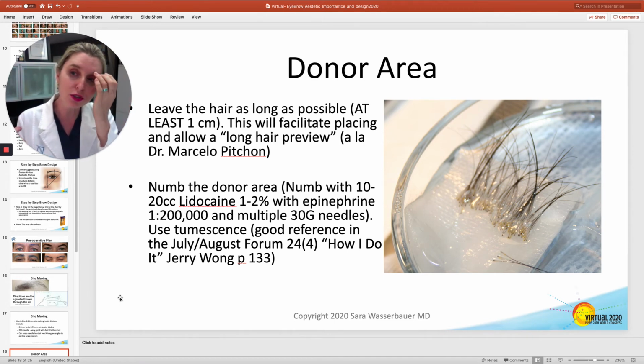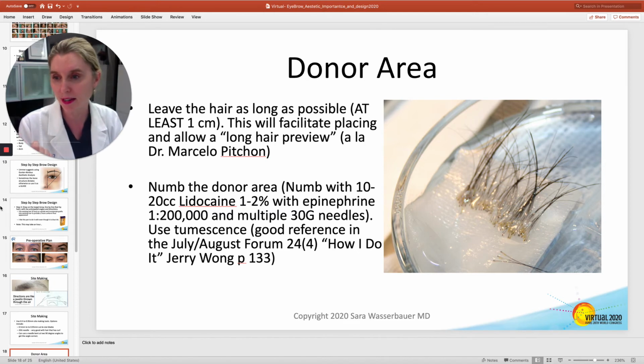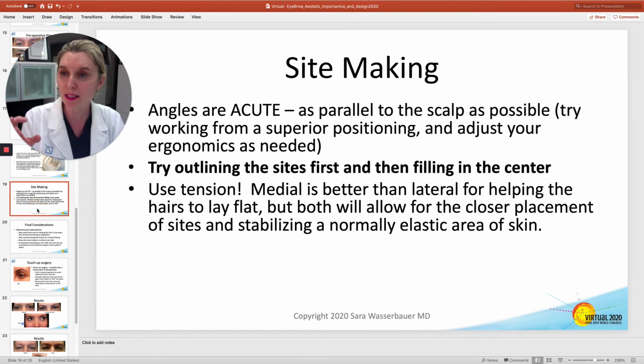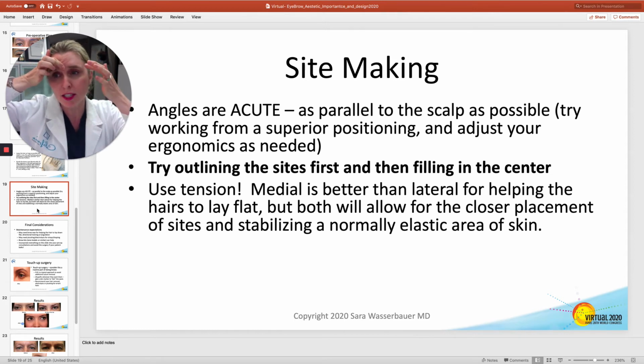And then make sure that you numb and use a lot of tumescence in this area. The tumescence is not only going to help you with controlling the bleeding, but it's going to make the sites closer together when you actually make them. And as you're making them, try pulling it medially like this and give some tension, because that way you're going to make the sites a little bit further apart.